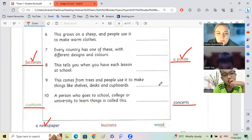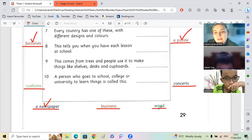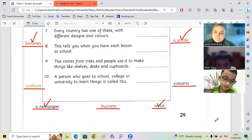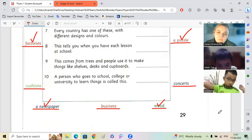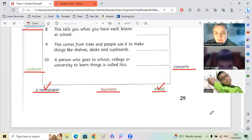Okay, number nine. This comes from trees and people use it to make things like shelves, desks, and cupboards. Wood. Yes, wood. Good. Last one, Khan, number ten. A person who goes to school, college, or university to learn things is called a student. Yay. Okay, like you guys are students.